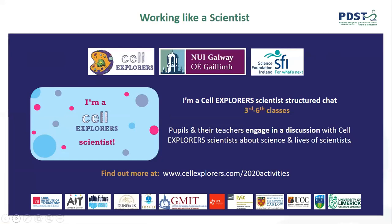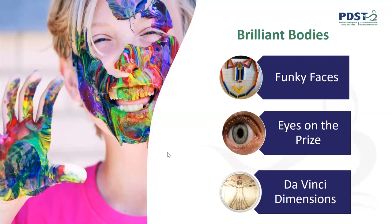I will now hand you over to Mairead, who's going to explore the theme of brilliant bodies. Thanks, Beryl. Our brilliant bodies serve as a theme for this next set of activities. Funky Faces, Eyes on the Prize, and Da Vinci Dimensions are all inclusive activities which require minimal resources and really lend themselves to differentiation. While we've put a particular slant on the tasks, they can of course be adapted to use in any class or school setting, including infants, multi-grade, Dalta Gaeilge, and Scoileanna Gaeltachta.